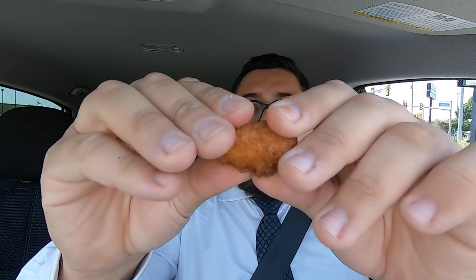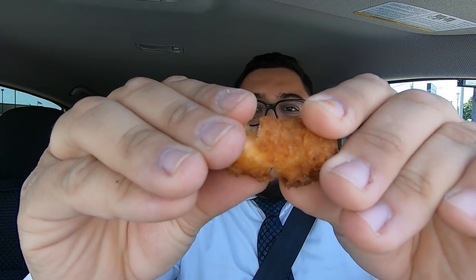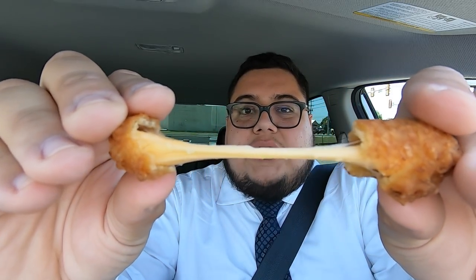Great flavor, awesome amount of cheese. Not just a decent amount of cheese, it's an awesome amount of cheese. It's that delicious, melty cheese that you can expect. It's got like a cheddar flavor, and all around very good. I paid $1.99 for an 8-piece of these. Well worth it. It's a great little snack.